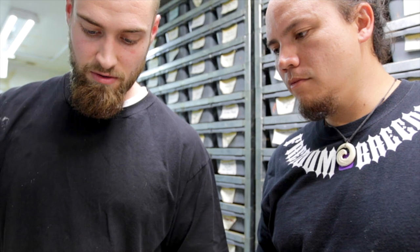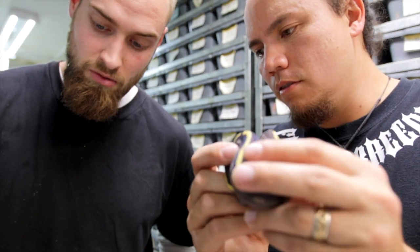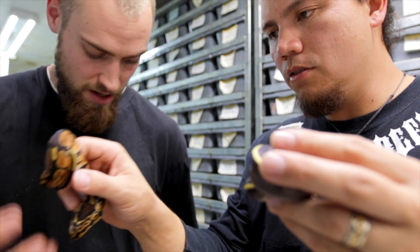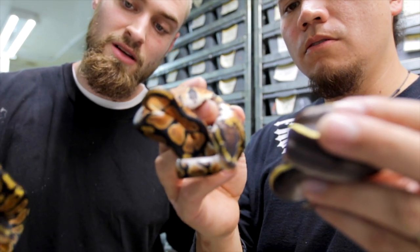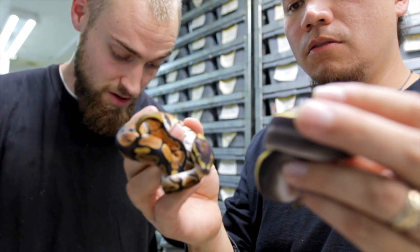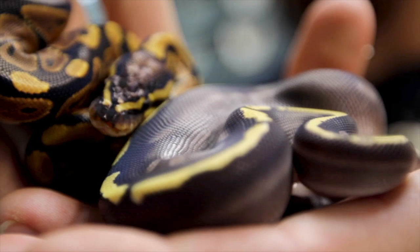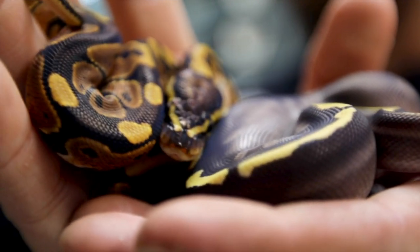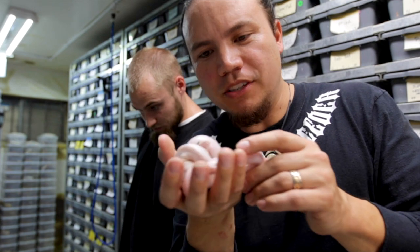You want to move out to that other room? A couple more here? Okay. This one also may have some new genetic stuff going on. Yellow belly. Ooh. See, the normals are red and pinkish with this weird banding, and this is what the red and pinkish of the yellow belly has. Same thing. I don't know. It's pretty cool. And then here's some pastel mystic lesser, 100% het clowns.